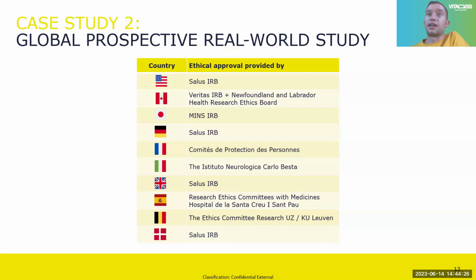We would typically do it at proposal stage, but protocol stage, when you're kind of locking the countries in, is another good opportunity to do all of this.